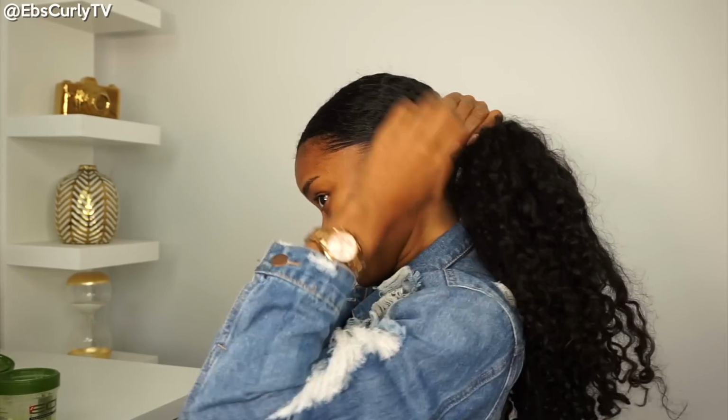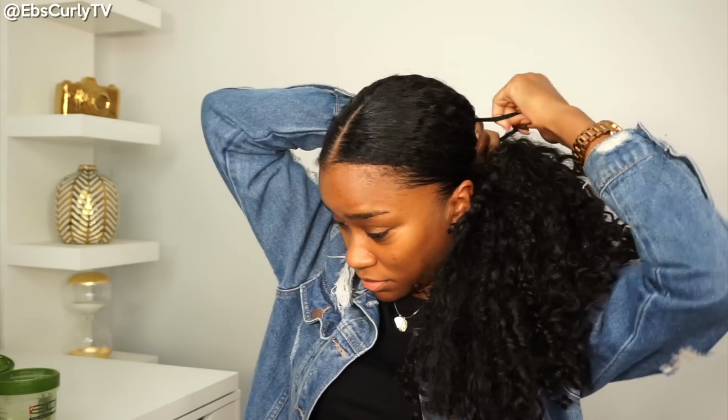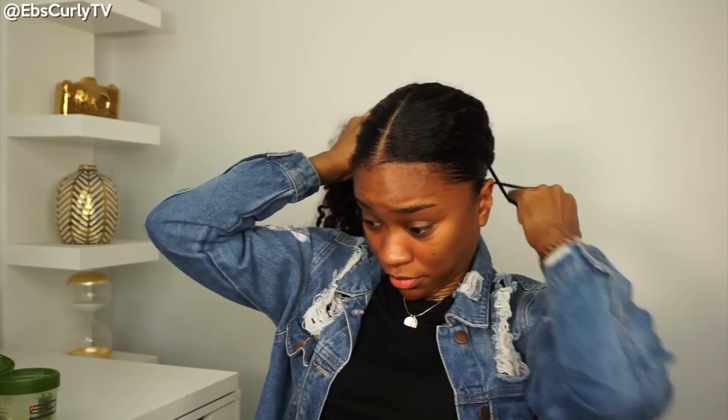And just in case you're wondering, I am only smoothing the surface of this ponytail. I'm not taking my fingers or the brush down to the root to get a truly slick ponytail, because I'm not really interested in that right now. My only purpose is to get this thing pulled back and look as neat as I can get it.